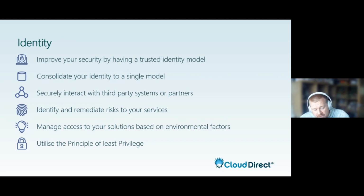On top of that, we're also looking to utilize the principle of least privilege and not give people access to things that they don't need access to. We want to make sure we can verify people's responses, and that people aren't sitting with the keys to the kingdom if they don't need that to carry out the jobs that they're trying to do.